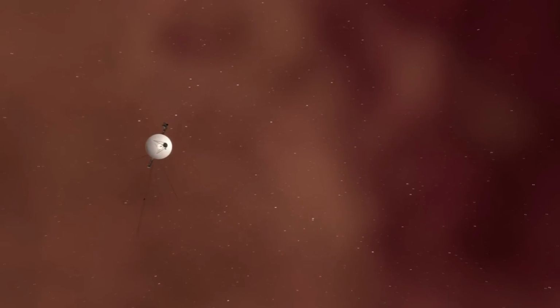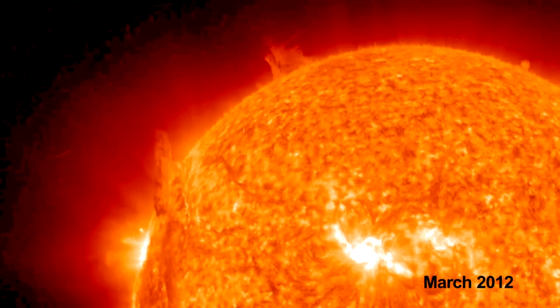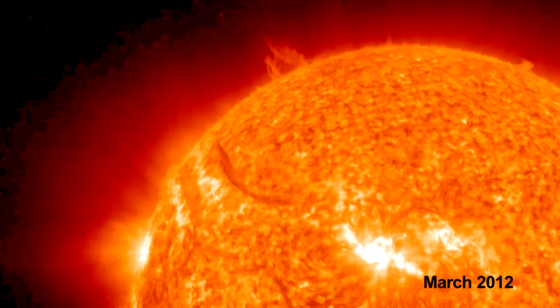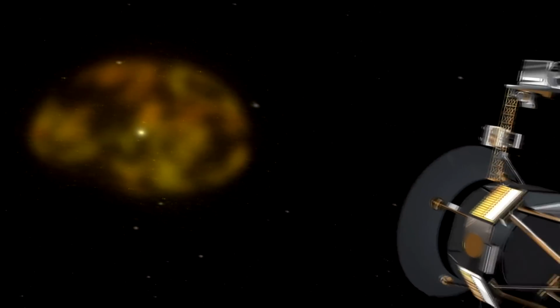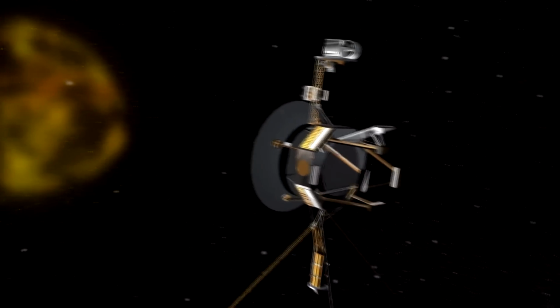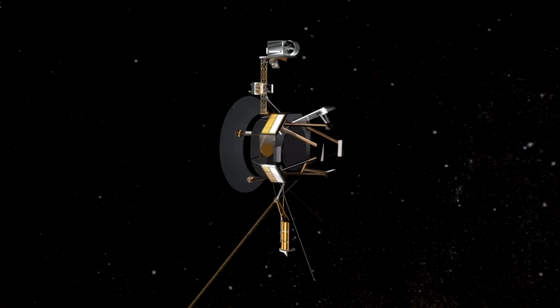But Voyager 1 can still measure the pitch of oscillations of the medium it is flying in. In March 2012, a coronal mass ejection erupted from the Sun. The solar storm that this CME created arrived at Voyager 1's location 13 months later, in April 2013.